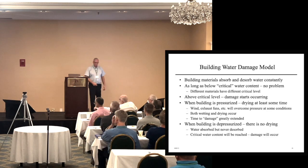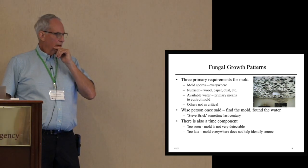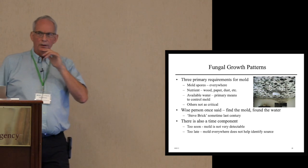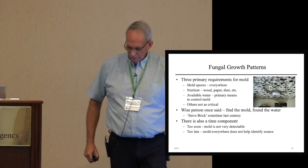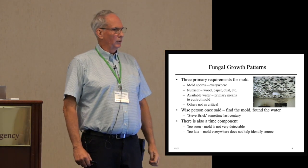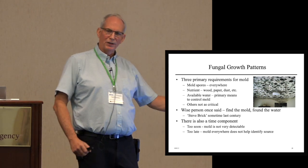I'm going to skip this one because I think I'm running on time. And next comes our fungal growth patterns. So these are just a few examples of mold issues I've seen. And let me point this out. I'm not a licensed mold assessment consultant. I'm not allowed to talk about mold in Texas. We're not in Texas, so I'm going to talk about mold.